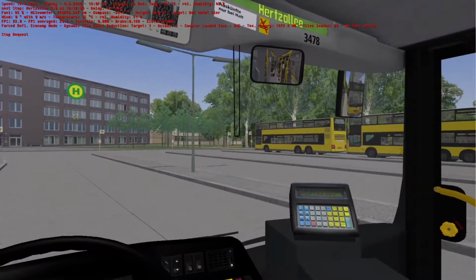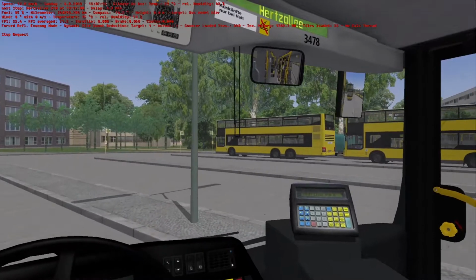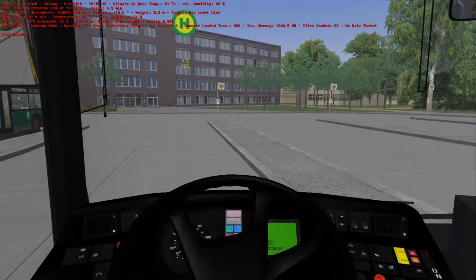Hertzallee. Endhaltestelle. Bitte aussteigen. Terminus. Please leave the bus here.